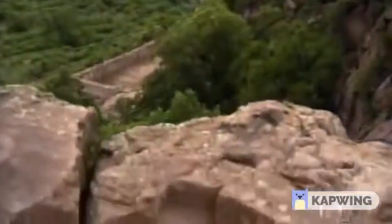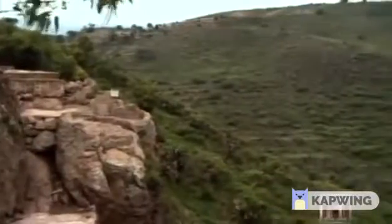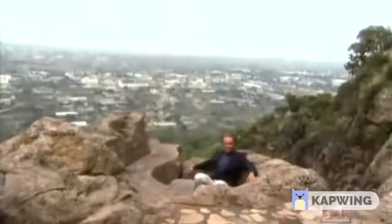It ended up in a nearly perfectly round rock-cut pool called the King's Bath. And from here, he could look upon his domain of Texcoco, and he could look down at the botanical gardens that he was watering with his fantastic aqueducts. It is indeed a bath fit for a king.